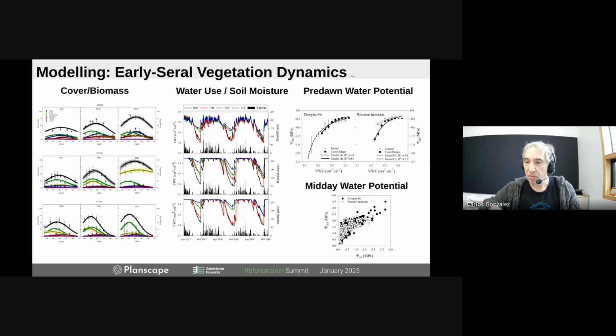So at the right on top, using those changes in soil moisture, we can predict the predawn water potential. That is very well known, but what is most important, we can predict the midday water potential. So we have 1,600 plot level data, and multiply that by 3 or 4, that is the number of samplings per plot of data, where we measure predawn at 5 in the morning, midday at noon, and also we have weather data. So we can predict the midday water potential.